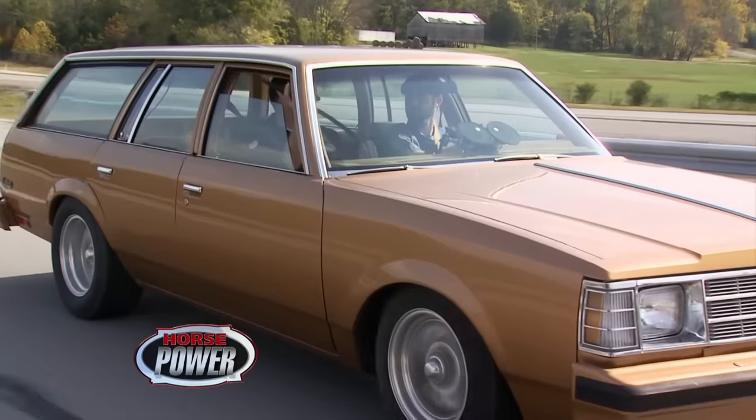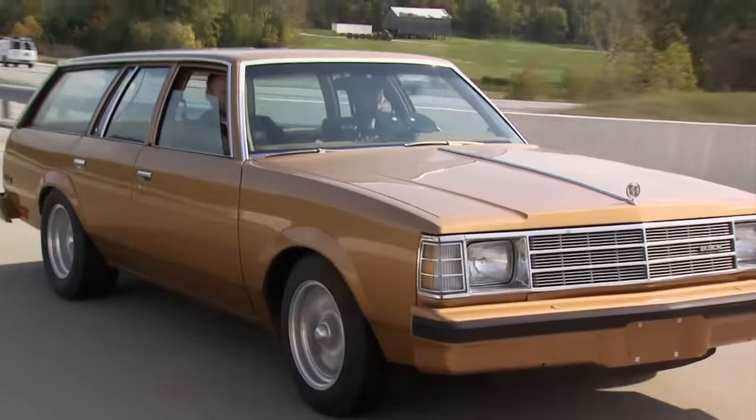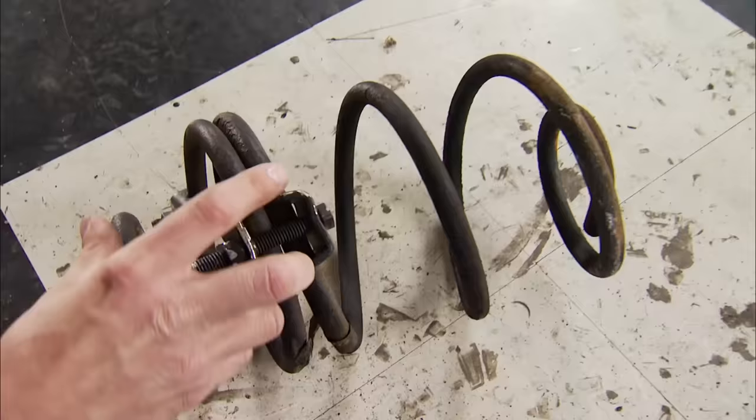We're back at it. We showed you the wagon, how he destroyed the rear tires, both sides now, and how it got that lowered stance.